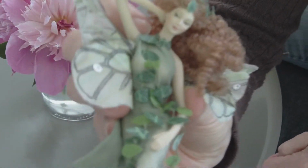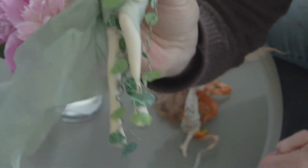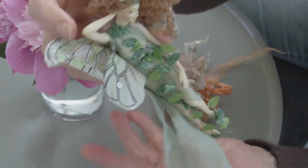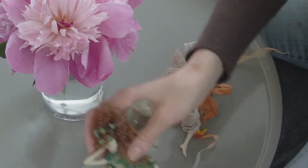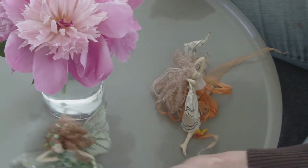I'll hold that up so you can see her. And they're all kind of dressed in these very nature-like outfits. And their wings kind of bend. And anyway, I love these. So I'll put her down. They're just kind of sitting luxuriously.